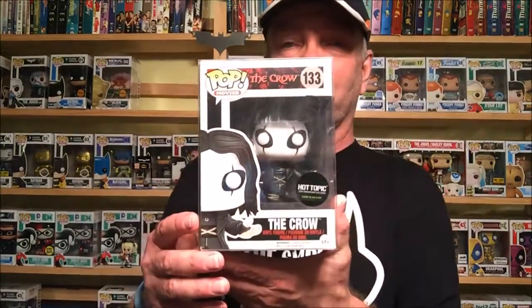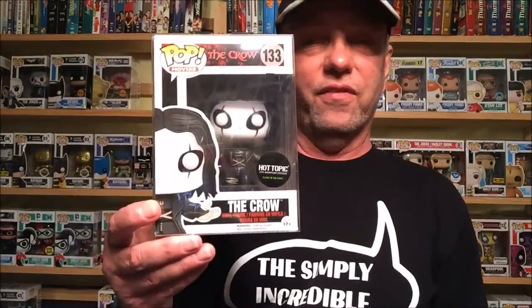Let's see. Favorite Pop exclusive. This was a tough one as well. As you can see, I got a bunch of exclusives. But the more I looked, the more I thought it was not as difficult as I was making it out to be. I went with my Hot Topic 25th anniversary of The Crow. One of my favorite movies. Sadly, Brandon Lee, who played the Crow, died in an accident on set. It was supposed to be a blank round, but something happened, and he got shot and passed away. But the movie, I love it, and so The Crow is my favorite chase.